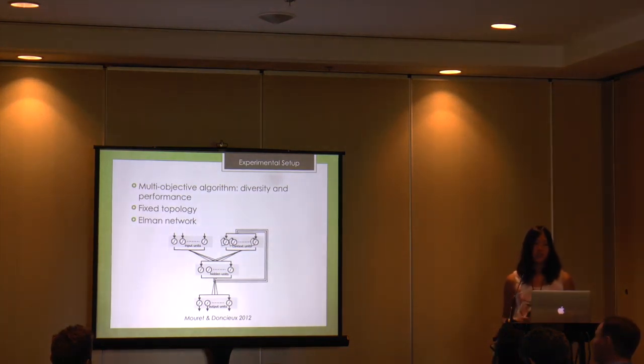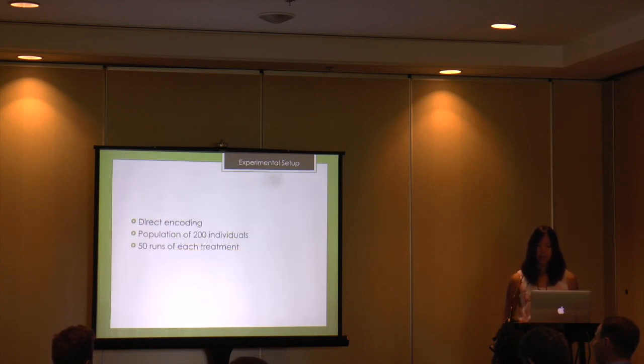So in our experiments, we use a multi-objective algorithm where diversity and performance are the two objectives. We use fixed topology and an Elman network, which is just a simple recurrent network. We use a direct encoding, population size of 200 individuals, and 50 runs of each treatment in each experiment.